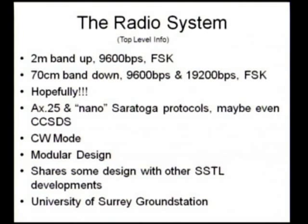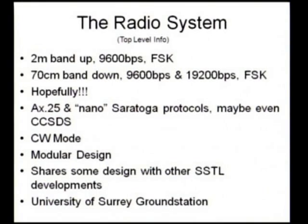We're hoping to do a 19K2 downlink because, of course, we've got this HD capability. We want to downlink this in one pass. I've put "hopefully" because we haven't had any official notification that that's been approved by the IARU, but fingers crossed, and I think we've got a good case for that. In terms of the protocols, we're using just plain old AX25.